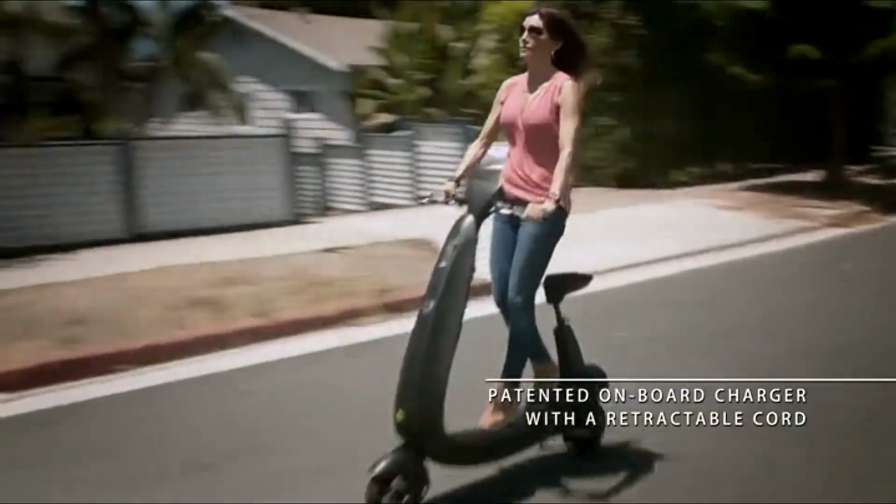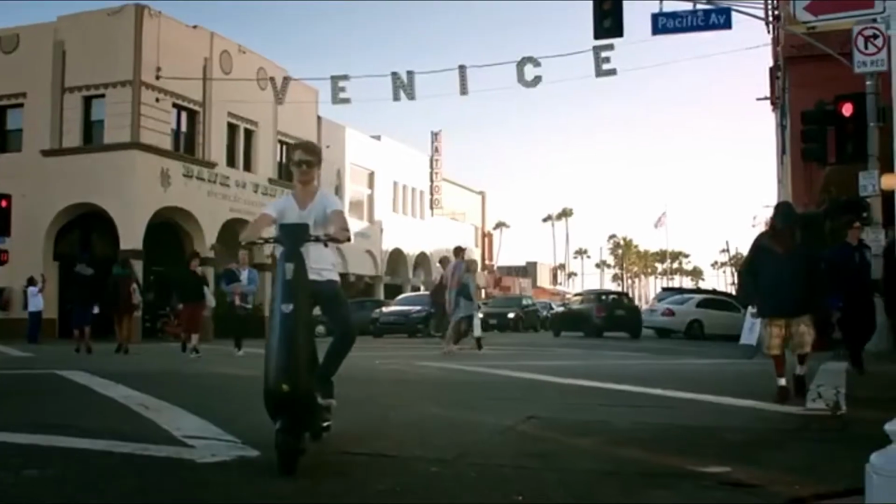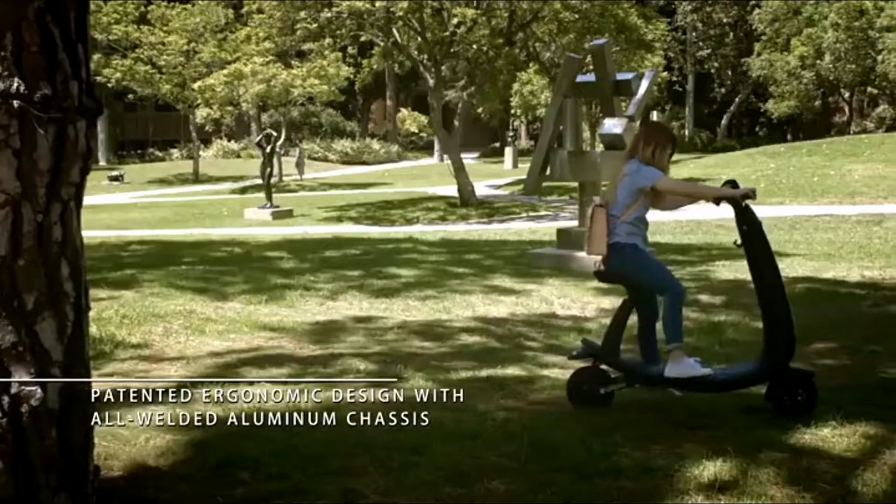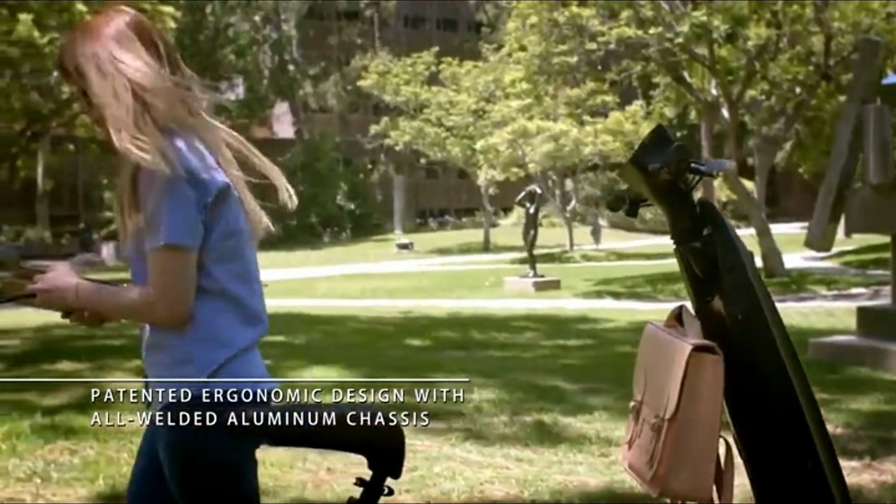The city, the neighborhood, shops, the beach. Riding around campus? No sweat. And there's a convenient hook to carry around your belongings.